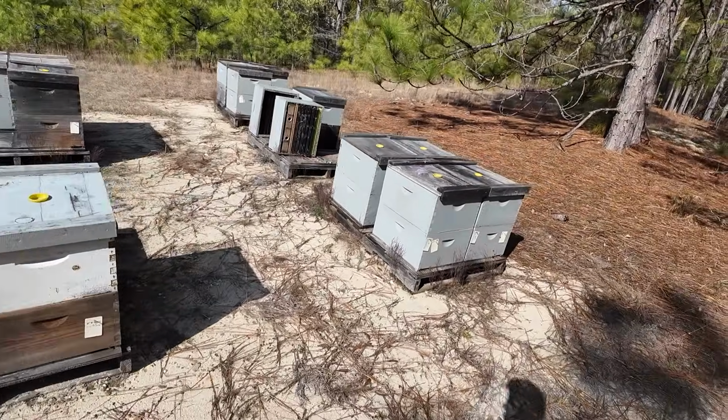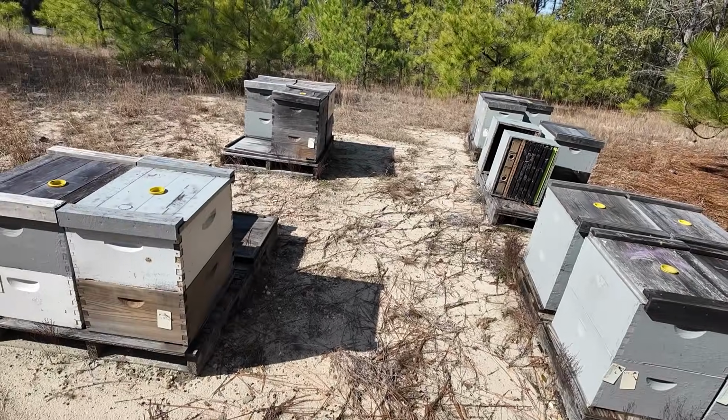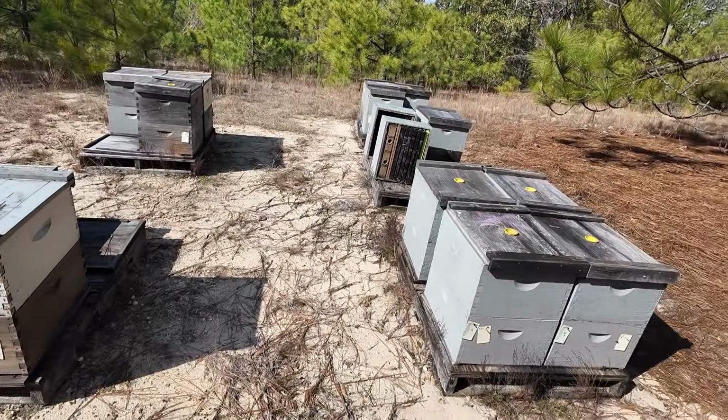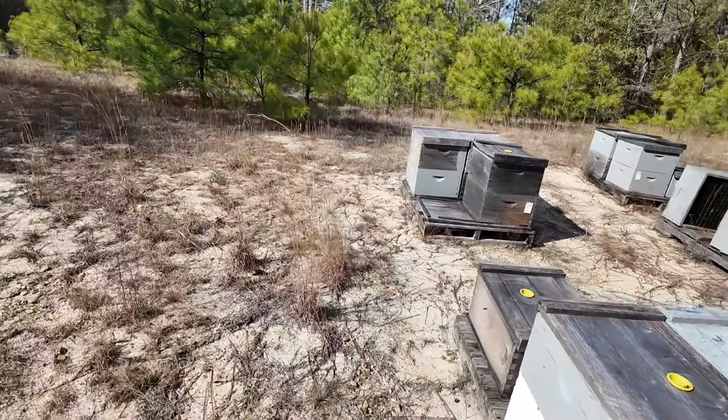There's a couple of yards that I haven't checked, but I've checked enough to see that we are in very, very good shape. I hope you all have had the same experience.